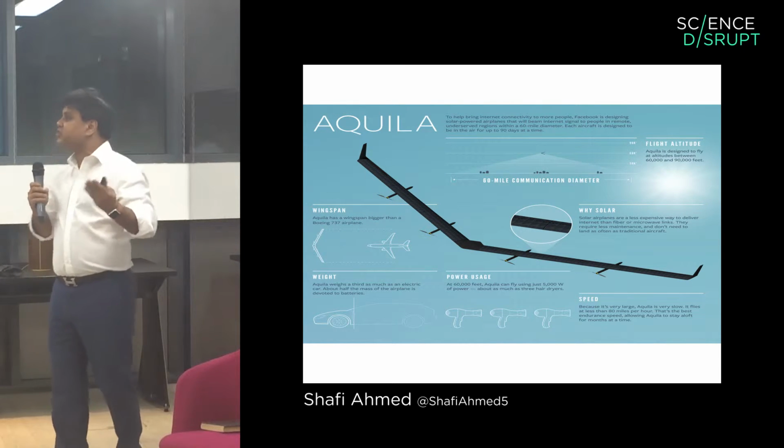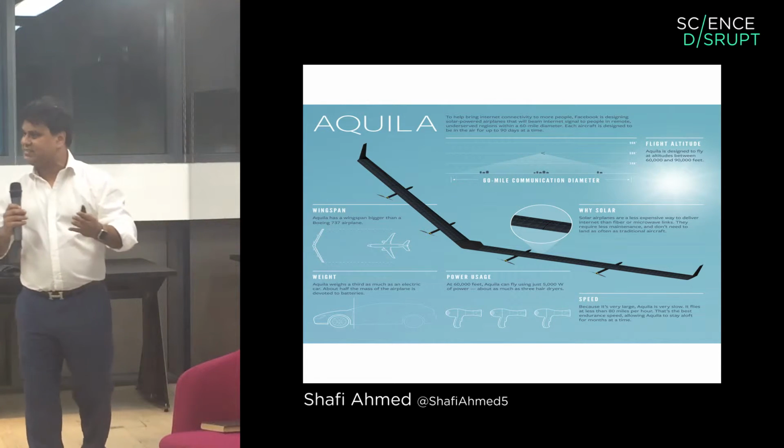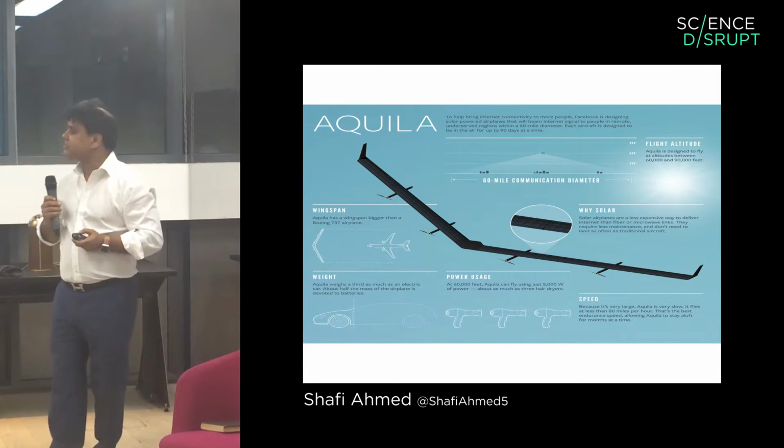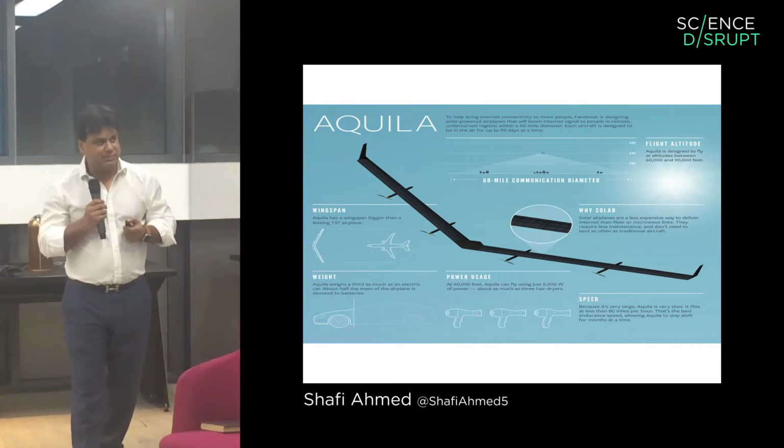Project Aquila is a drone, Facebook's drone. It's coming out this year. It's going to fly around the world, give Wi-Fi access to people around the world. That's interesting because it's about connecting people and scaling up education to make it more equitable.